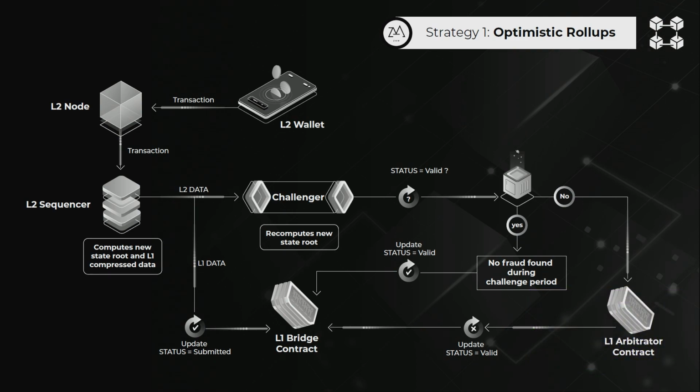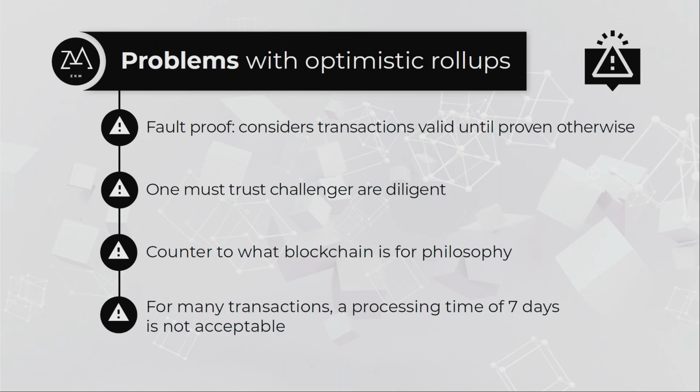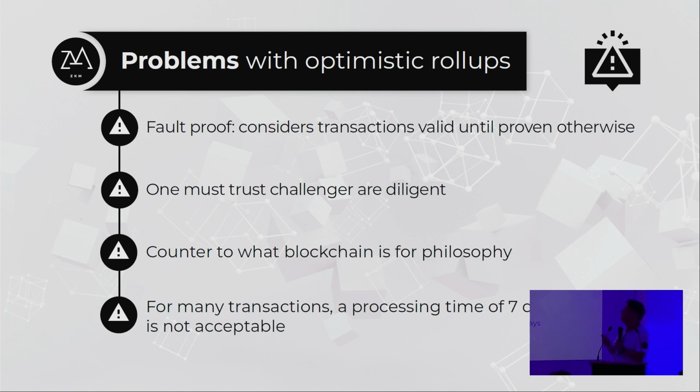Okay, so what are the problems with optimistic rollups? Well, you consider the transaction valid until proven otherwise. So you must trust that the challengers, the people that are scrutinizing, that they are diligent. You must sort of trust them. What if everybody is asleep and a wrong transaction gets approved? You don't want that.